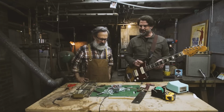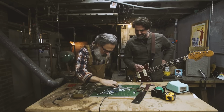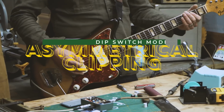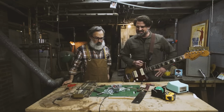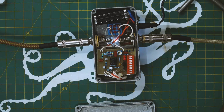A little brighter, a little louder. Yeah, I like that one. More crunchy sounding, I would say. And last, what do we got here? That's asymmetrical clipping. Yeah, I feel like that sound is more like a Tube Screamer, kind of fuller. With all the diodes, I think we have the gain maxed out right now, and if it was at 50% or so, I think we'd hear more of a difference between them.